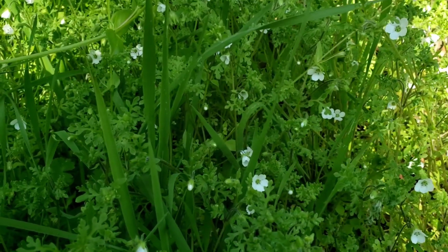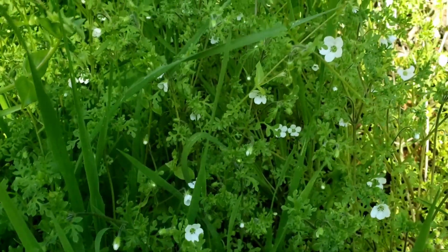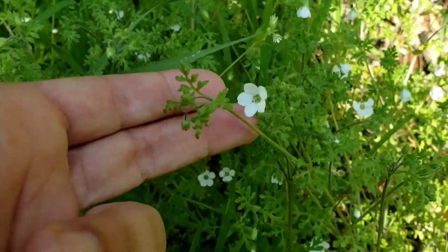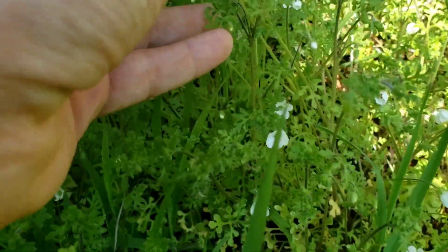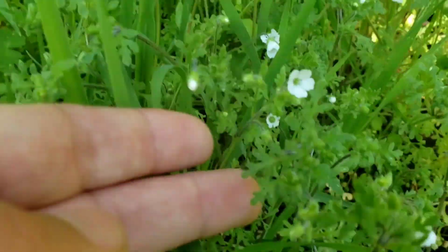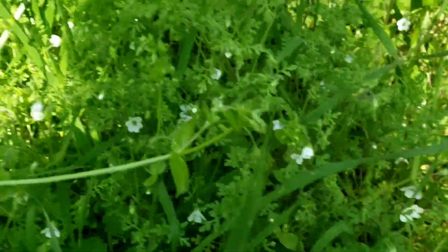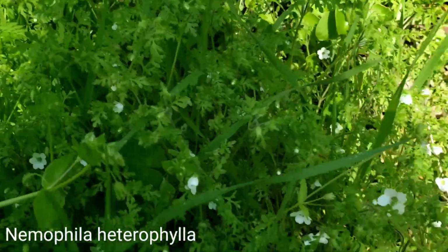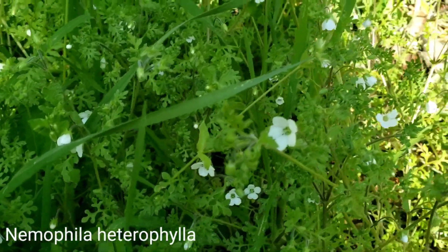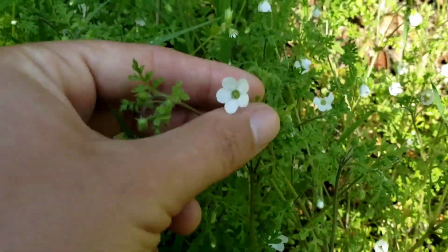Well, it just seems to be the time for Boraginaceae to shine, because we have another member of the borage family in full flower here. Got little tiny white flowers. We got this distinctive lobing to the leaves, and all the little lobes will have little tiny white dots on there. See that? That is pretty distinctive of Nemophila heterophila, which I think we just call the white flowered Nemophila or something like that. A really uncreative name, but it's really beautiful.